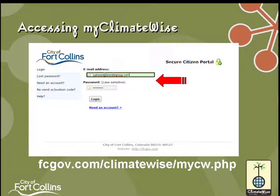So the ClimateWise interface, you can access it from any web browser, and as I mentioned, it is a secure interface. It uses the City of Fort Collins secure logon system, which also supports some of the other city activities like newsletters and job postings and that kind of thing. So this is what the login screen looks like, and if you're an existing partner, you should already have a login, and that'll be the same as it was last year, same password, same username.